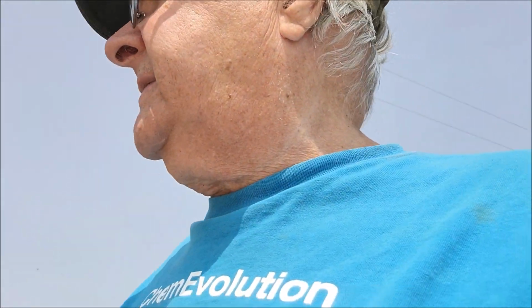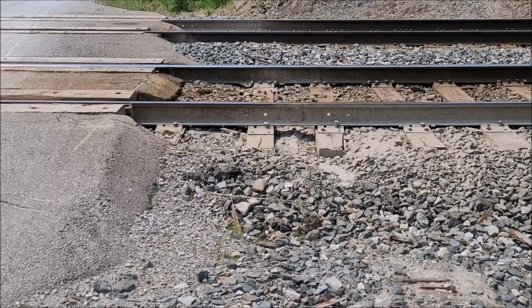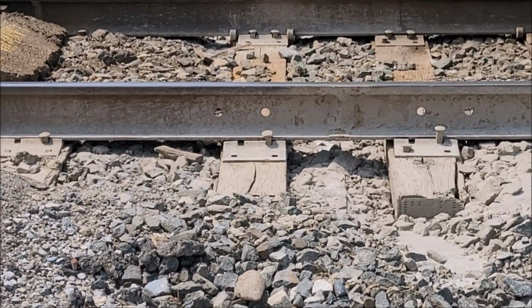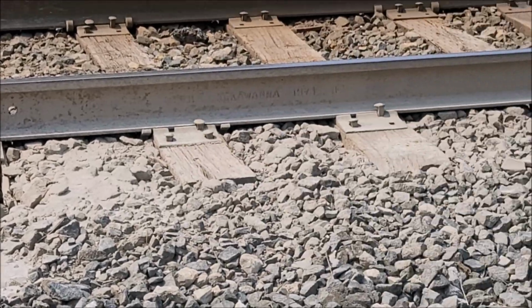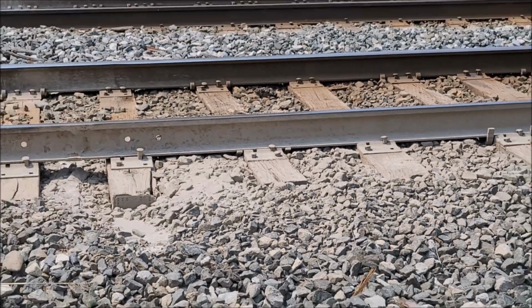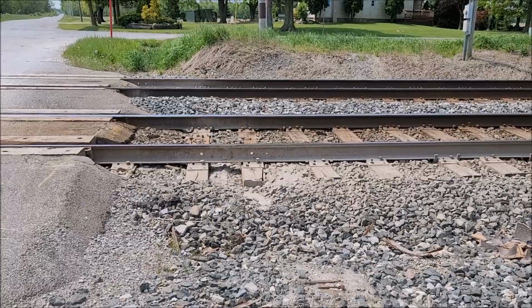Yeah, it looked like there's a little mud spot right over here, so we'll take a look and see. Yeah, definitely been some mud spot action there. Okay, that's another one for the Newcastle line, CSX.